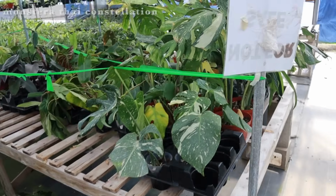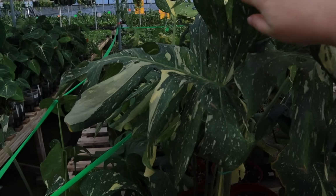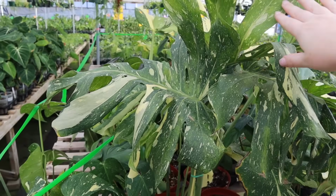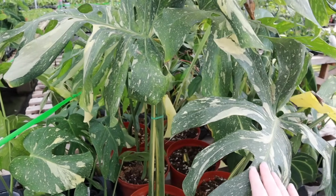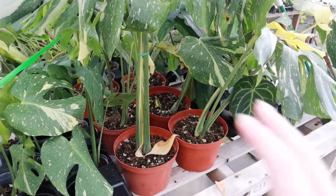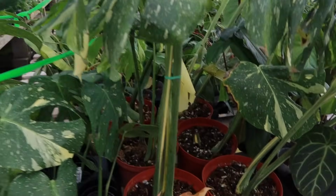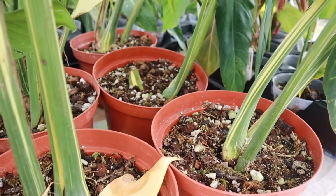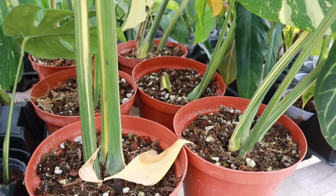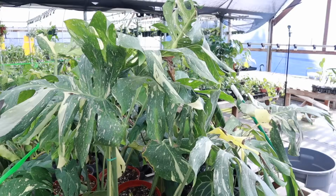And then the Thai constellations, I don't think these are for sale, but gorgeous, massive Thai constellations. Here, I think they're being rehabbed a little bit at the minute. They might be new in or something, because this section is not for sale. But just look at the stems on these. They are chunky and very, very well variegated. So these one day will probably make someone very, very happy.